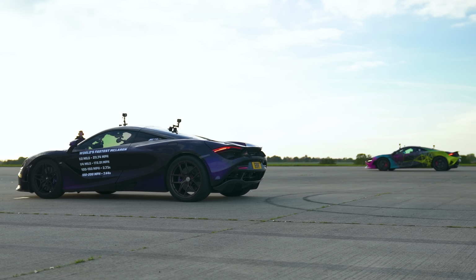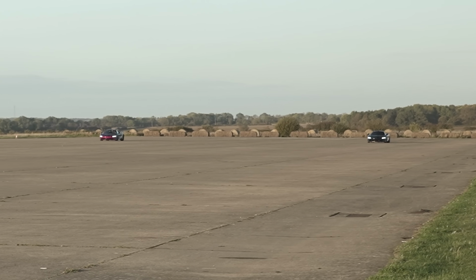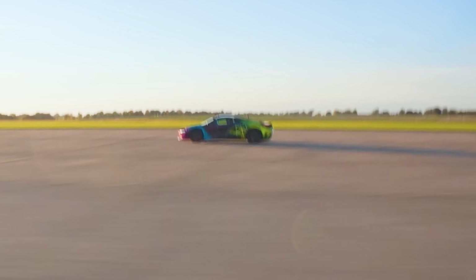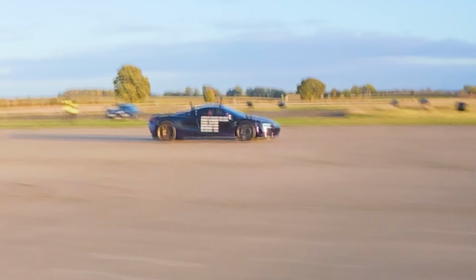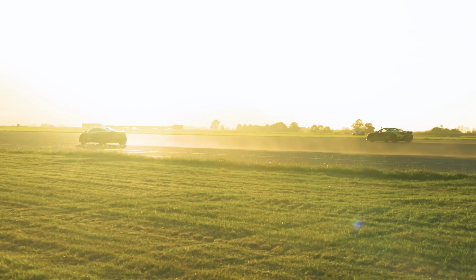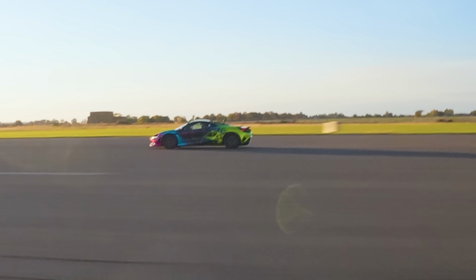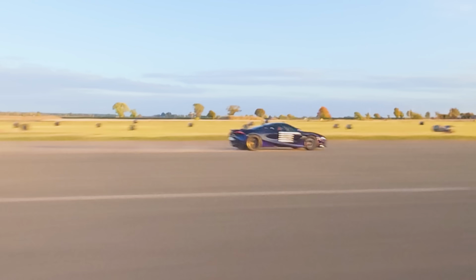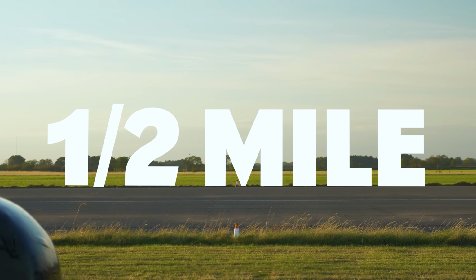168 miles an hour. 188. Right, Sam, 50 mile an hour from third gear. 3, 2, 1, go. Boost, boost, boost. Coming back. Well, this got to 166 mile an hour. This was a fantastic car, but that is ridiculous.